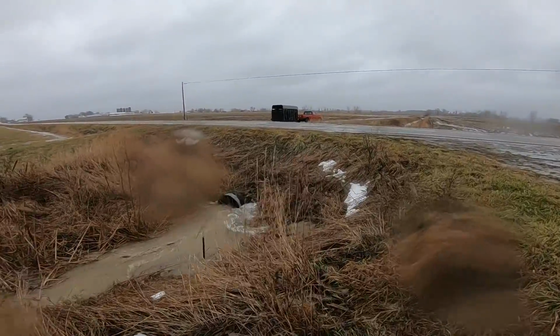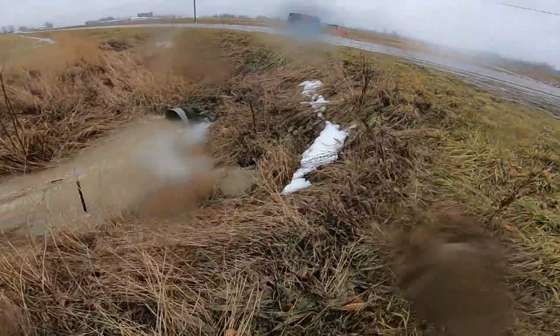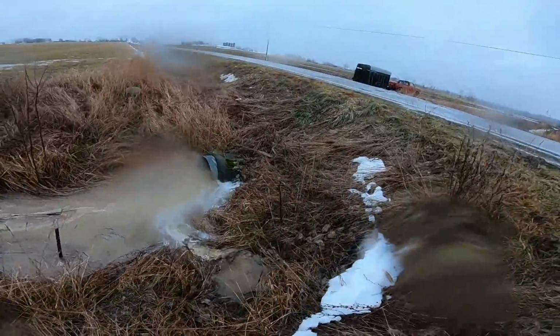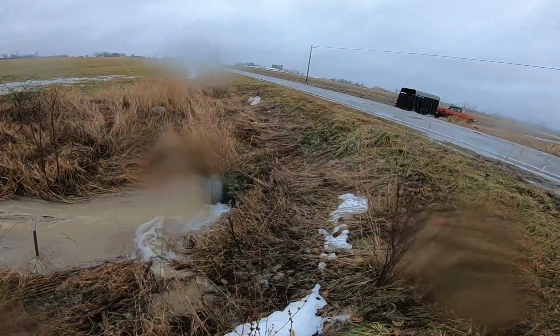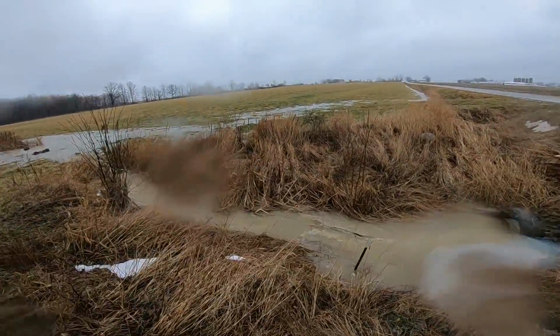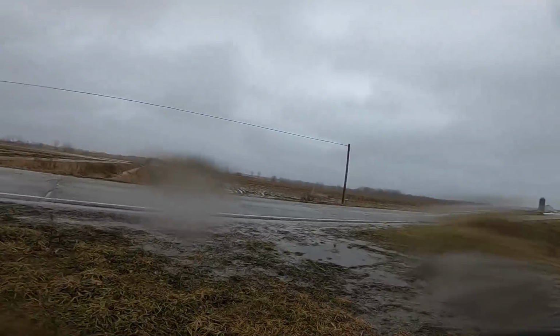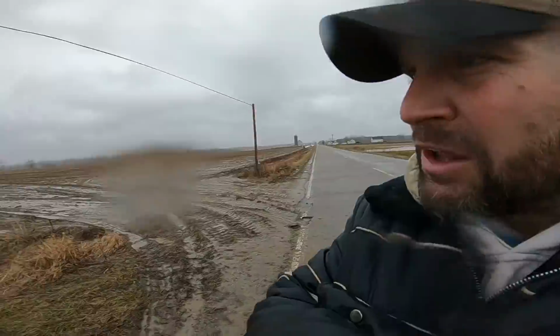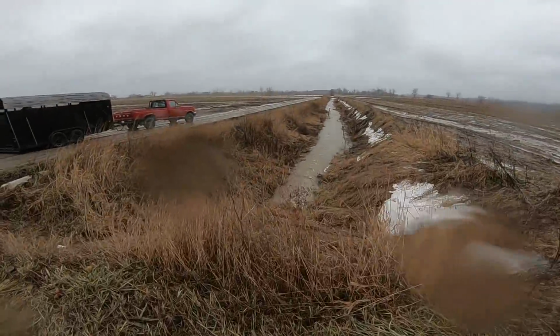They said it was coming. It's coming through here off this bank. That's from another tile field. Tile coming out of there. Thankfully, here in Lapeer County, Michigan, we've got big ditches surrounding our fields. Good drainage. And it goes into this big bad boy, and she's really moving.